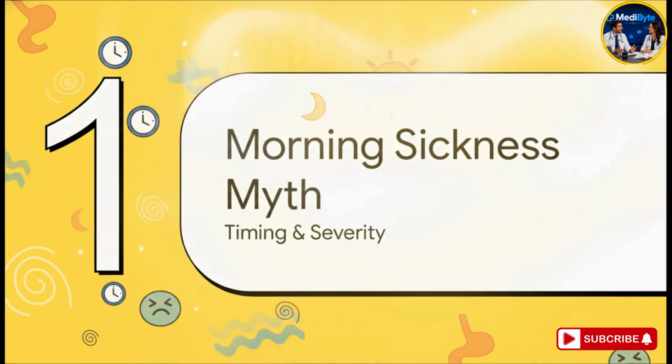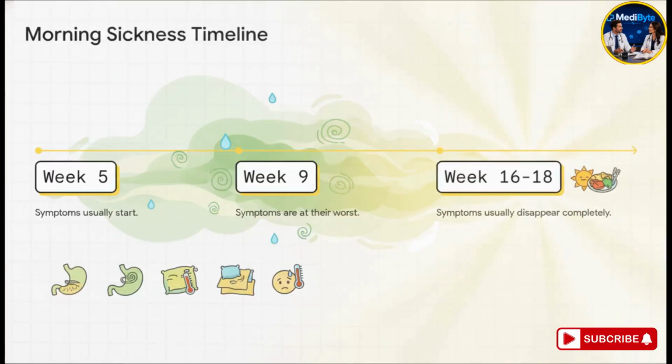Let's hit Section 1, the morning sickness myth. There really is an end in sight, I promise. For most women, nausea typically kicks in right around week 5 of pregnancy, hits its absolute peak at about week 9, and then, thankfully, it usually disappears completely by weeks 16 to 18, just as you're settling into the second trimester.